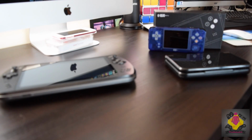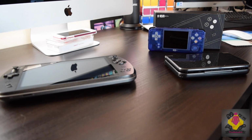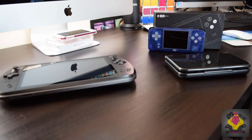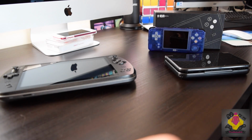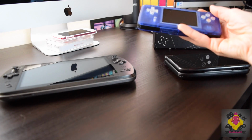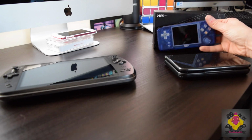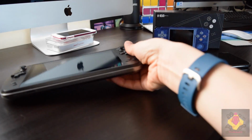And finally, guys, the emulation devices in my collection. I've spoken quite heavily about the Revo K101 Plus. I will link the video in the cards if you want more information. There's a comprehensive review on there, but it does emulate Game Boy, Game Boy Color and GBA ROMs, but it also plays original hardware on GBA carts as well. So that is a pretty nifty device. This is the JXD, massive emulation.